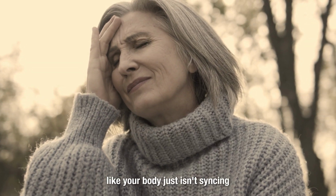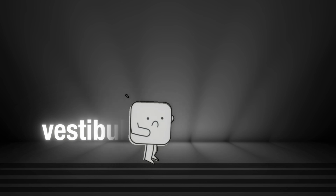So today we're going to talk about what happens when your inner ear stops pulling its weight, quite literally. If you've ever felt dizzy, off balance, or like your body just isn't syncing up with your movements, you may have heard something called a vestibular hypofunction. It's when the inner ear, the part that keeps you balanced, starts underperforming or goes quiet altogether.